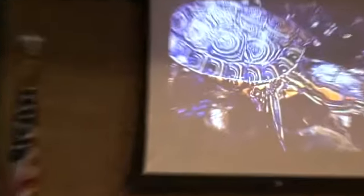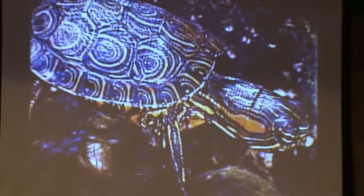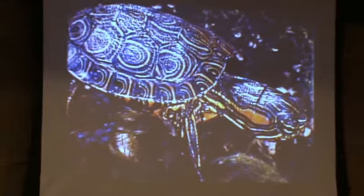Turtles are strange. And of course, the red-eared slider, when they're really small, they're beautiful. You can see where the red ear comes from right there. Sometimes it's called the elegant slider. It's another name for it.